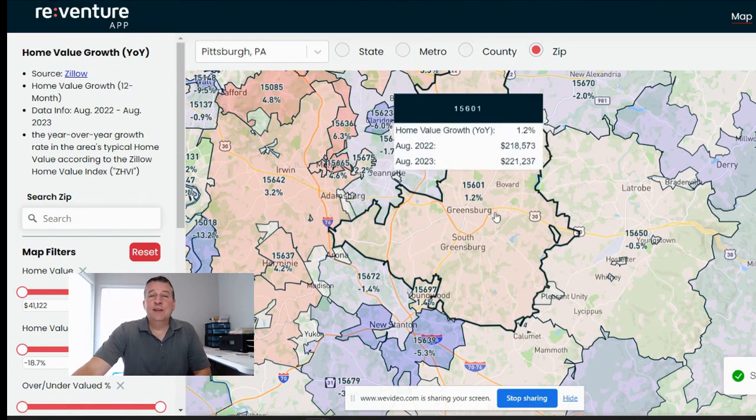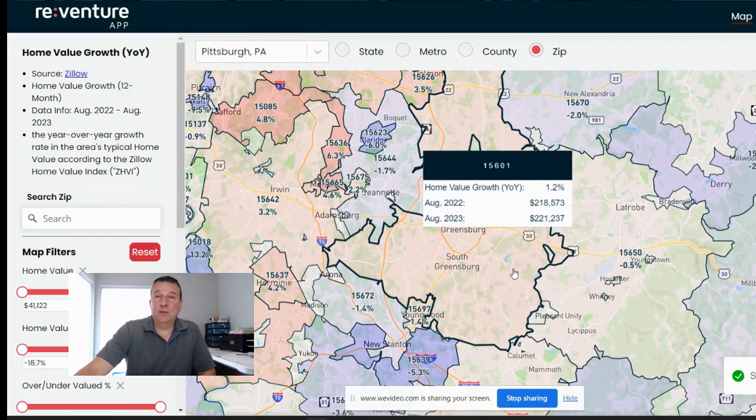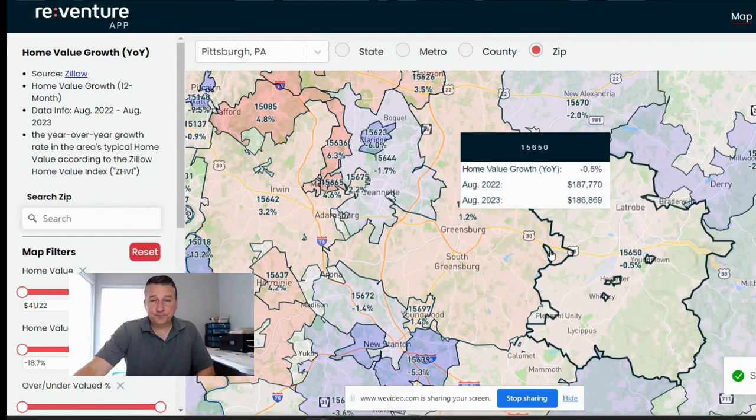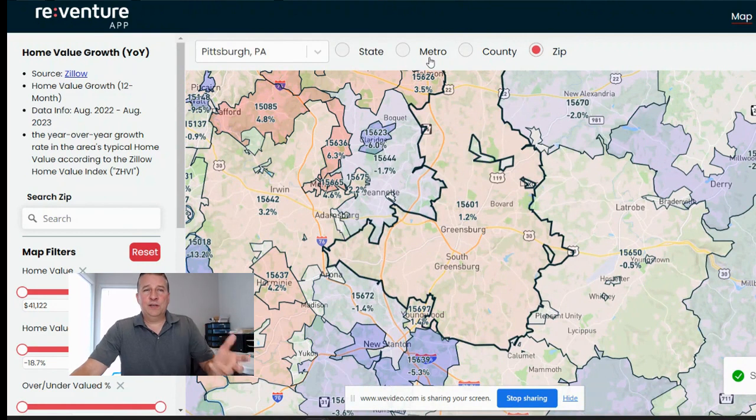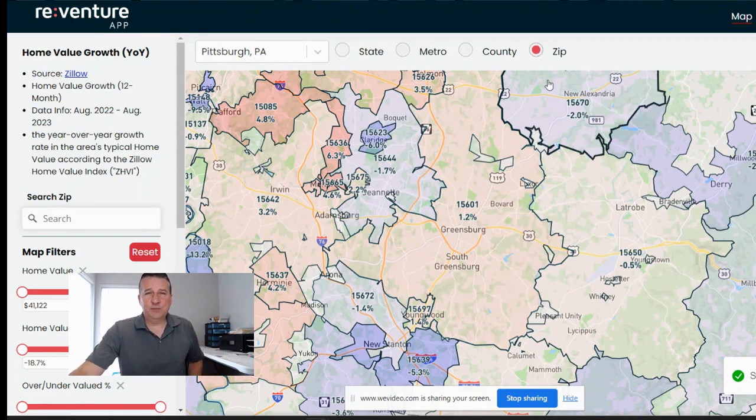All that to say, what we're looking at is, for the most part, a lot of MLS data that's being compiled. And what I want you to take a look at is you're able to look at everything on a state level, metro, county, and zip. And we're going to start off local. Then I want to bounce out real quick to show you a quick snapshot of what the United States is doing on a year-over-year trend, because I think that's going to end up indicating where Southwestern PA is at.